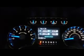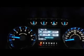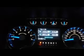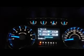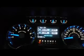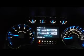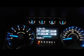All right, so I'm at my destination. It took me just over 6 hours to get here. 21.9 gallons used, 18.4 average miles per gallon. Let's see if that works out. Let's see if I get the same thing out of the pump. We'll go ahead and top the tank off and see what we get.